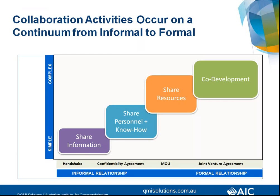So coming back again to what collaboration is, and you can see looking at this slide that it varies from an informal to a formal relationship, and it can vary from simple to complex. So if you're just sharing information with another company at a networking event, for example, you probably don't need to look at a formal agreement.